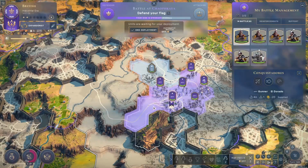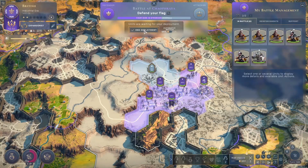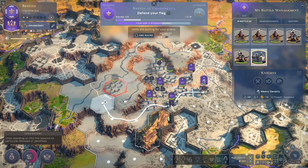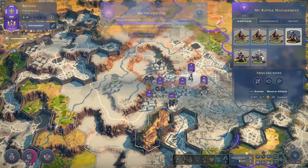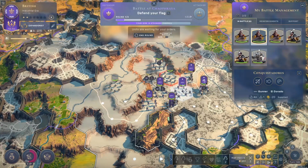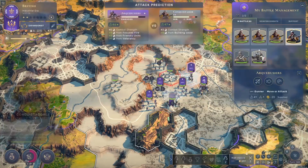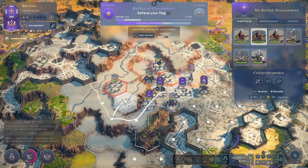Okay, we need at least one guy up here, one guy behind here. That should be fine. Less fine than I was expecting it to be. Okay, you don't have move and shoot, so you need to take your attack. You need to take your attack. The other guys at least have the ability to go somewhere.